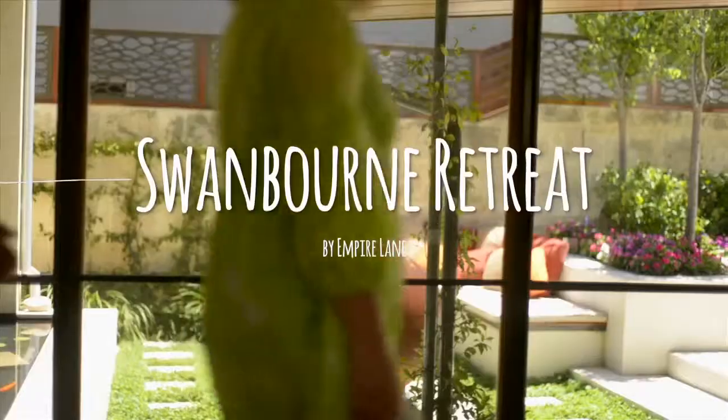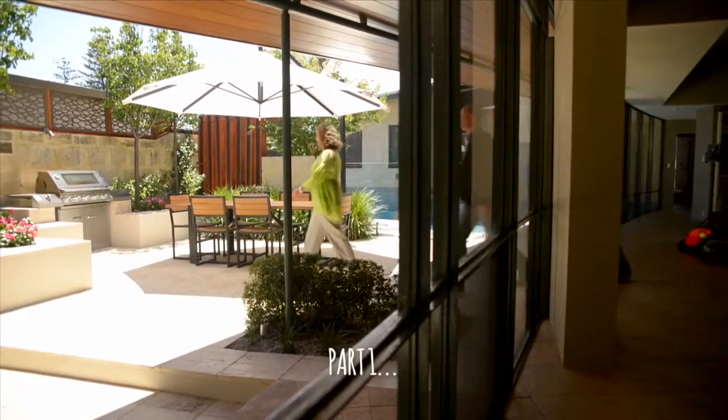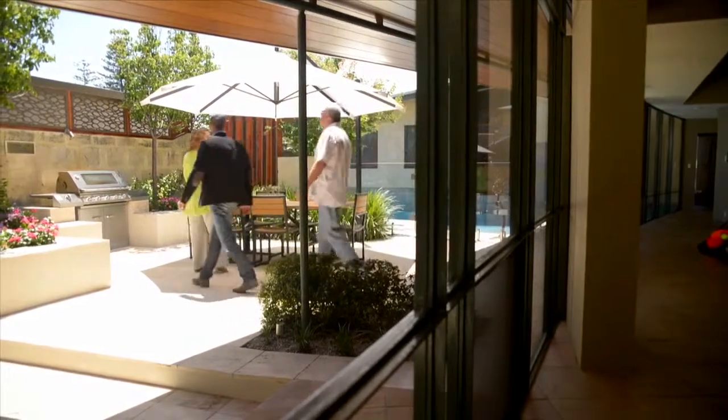Well, Peter and Fern, thank you for inviting us into your beautiful home. And what a great room that's encapsulated by two stunning courtyards. Tell us about where the story began.